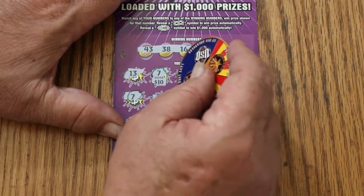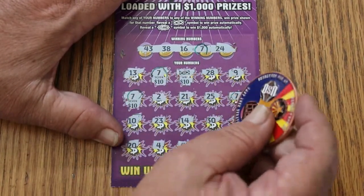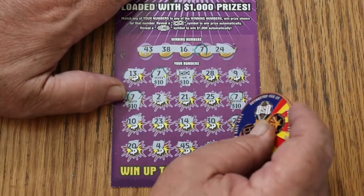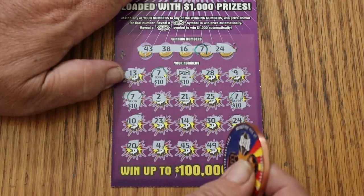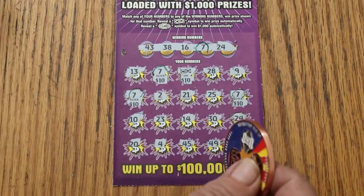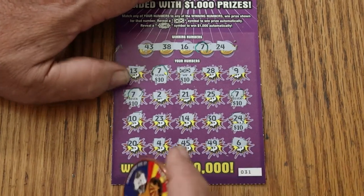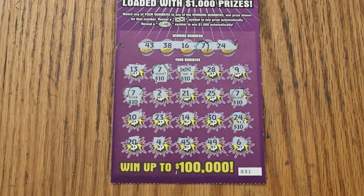10 there. 10 there. 10 there. 10 there. And 10. 10, 20, 30, 40, 50. Okay. Finally, I get to ring the bell for more than once. Let's see, there was nothing else. Didn't think so. So, okay, that was a decent hit.